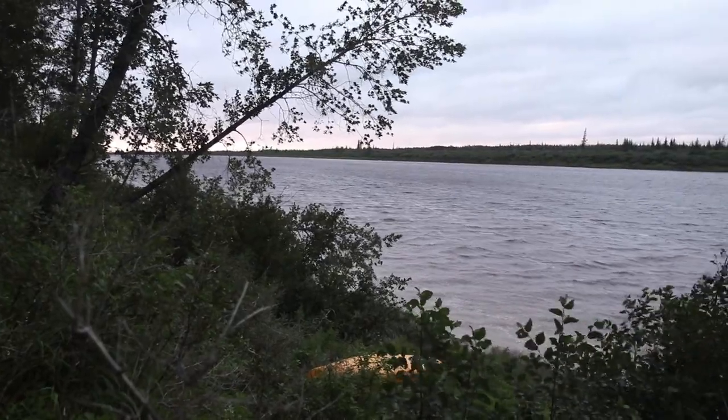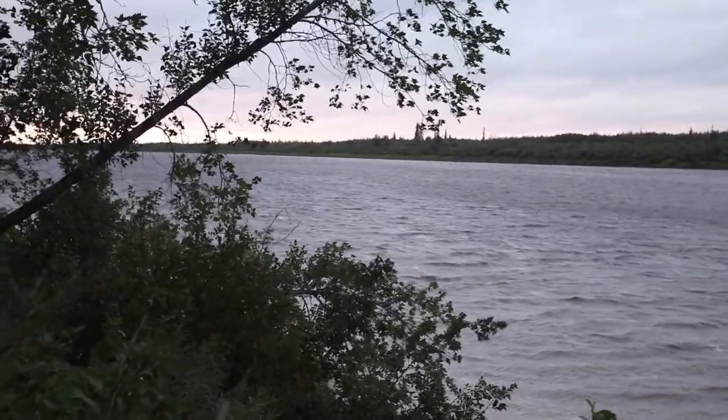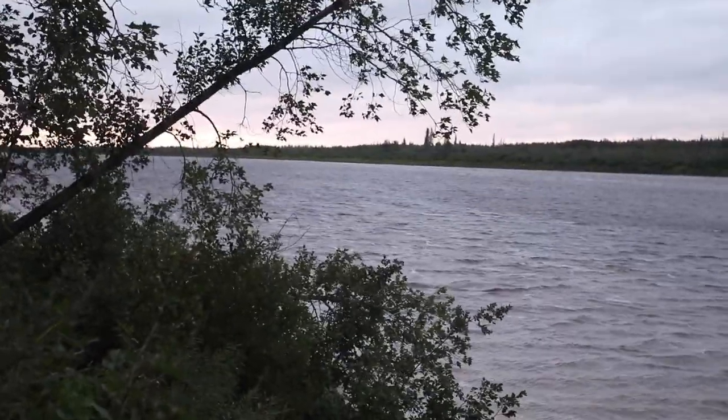In the distance, it does look like it's clearing up a little bit. But these winds tell me otherwise, I don't know. Something could strike at any minute.